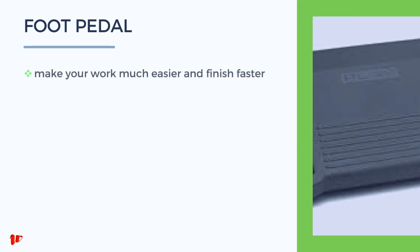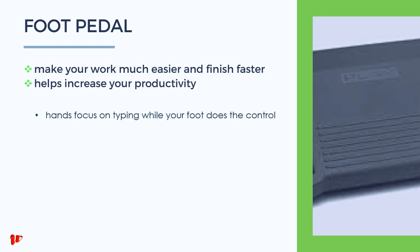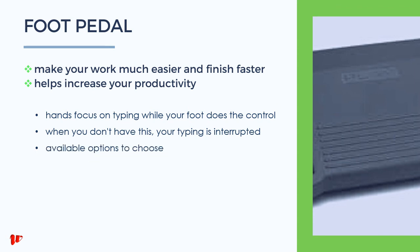Foot pedal. This may be optional to some since you can actually transcribe without it. However, using a foot pedal can make your work much easier and finish faster. This tool will definitely help increase your productivity and earn more. Your hands will focus on typing while your foot does the control of the audio, whether to start, stop, rewind, forward, or play. Unlike when you don't have this, your typing is interrupted every time you want to rewind or play, then type, forward, rewind, play, and type. It's quite a hassle.